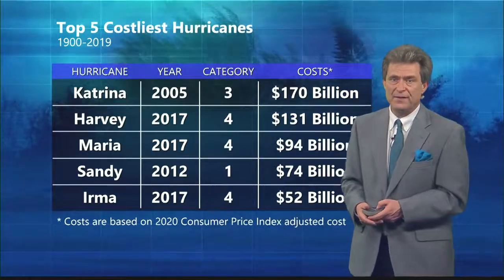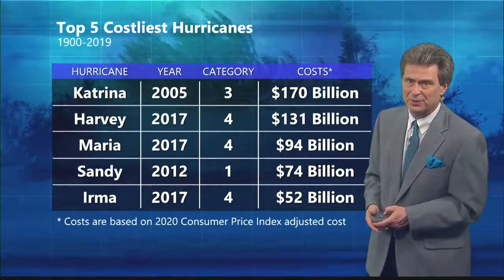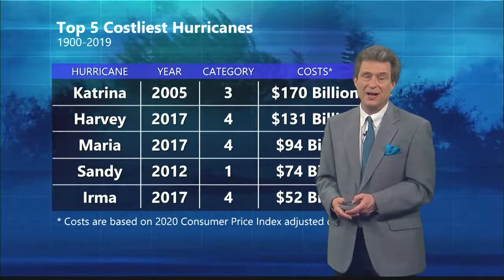So, more fun facts about hurricanes, tropical storms, as they relate to us in the United States.